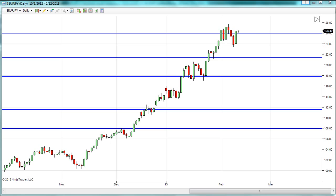It's been a rather easy pair to trade. It's been getting us great daily ranges, and we have been getting our first profit pretty quickly after the London session starts. And let's go ahead and take a peek at the Aussie Yen.